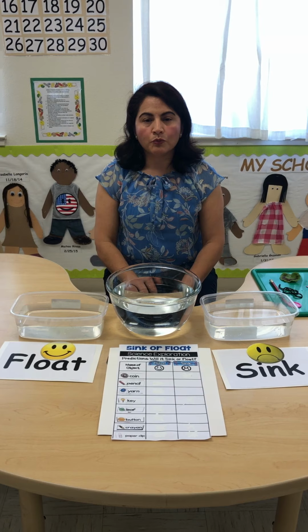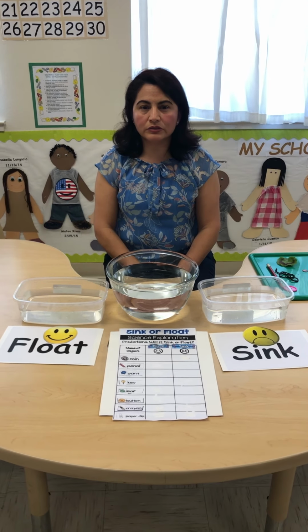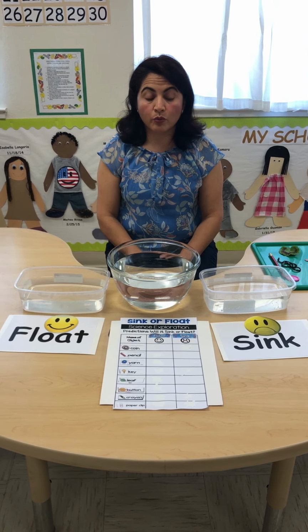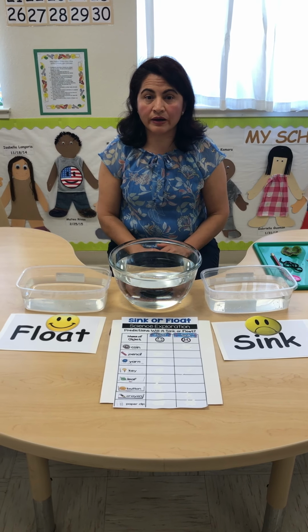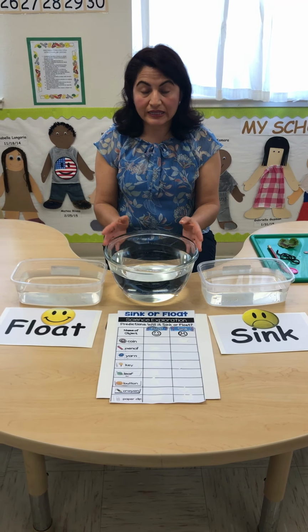Hello everyone. Today we're gonna make a science experiment about sink or float. We're gonna find out what items float and what items sink when we place them into the water. What do we need for this experiment? We need a container with water and a few items. And I have the tray with the items right here with me.